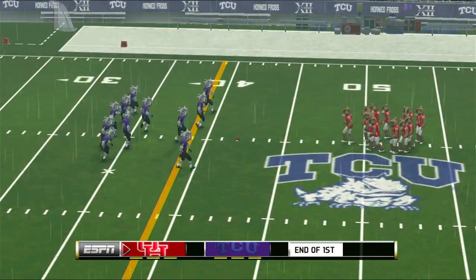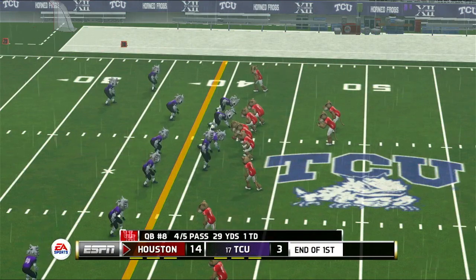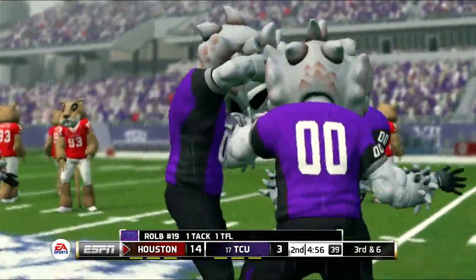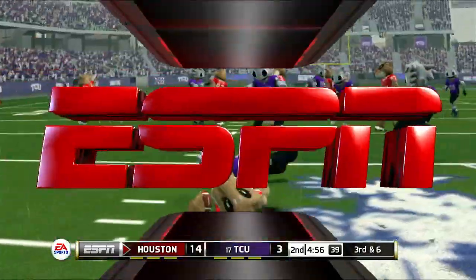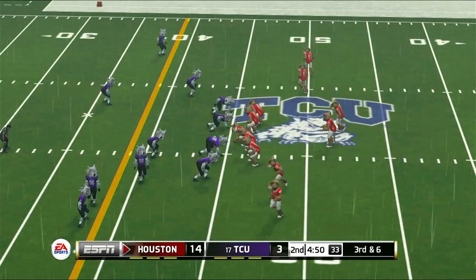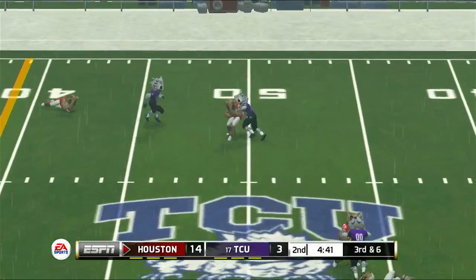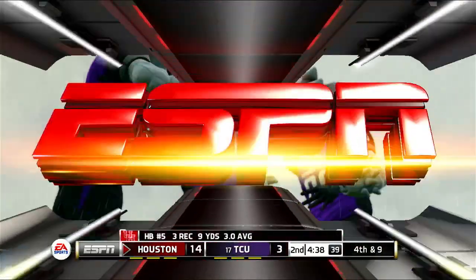And we're ready for more football here in quarter number two. And they need to get it down to the 39. Throws a bullet over the middle. He's taken down at the 48. They couldn't get anything to work, and it will be down.